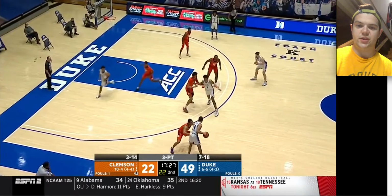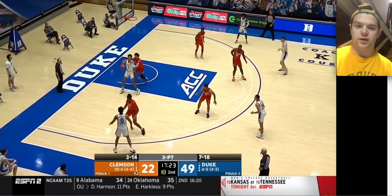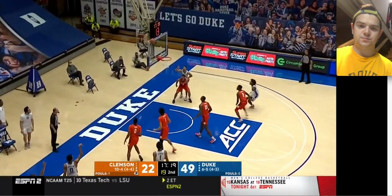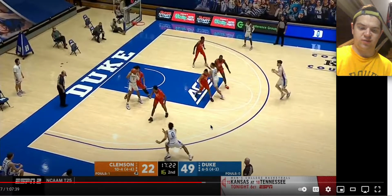So again, he's going to set that UCLA screen into a ball screen. Again, good job rolling. Not really much there. Let's see what he does in the post here. And again, simple read. Let's look at that again. Again, just simple relocation from Wendell Moore.